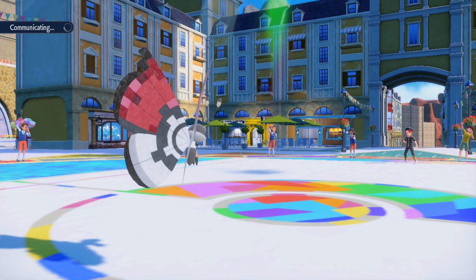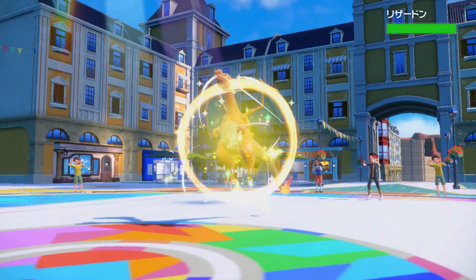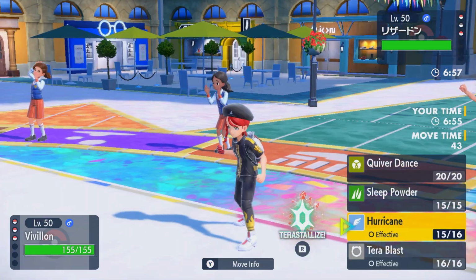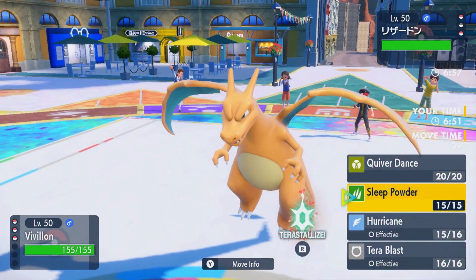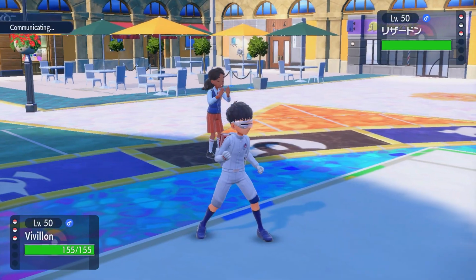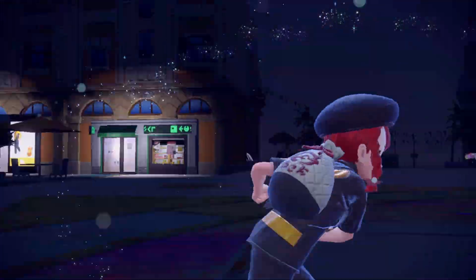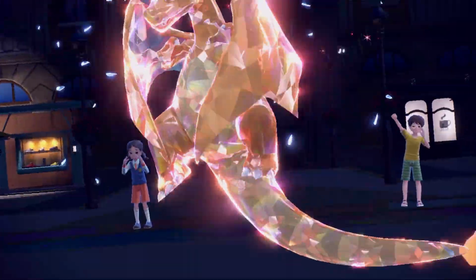But either way, they actually set up Sunny Day. The funny thing is, I think Hurricane's accuracy is lowered even further in the sunlight. And so I actually ended up blasting through them even in the sun. But luckily for me, they don't have a Focus Sash or anything. They're going to go into Charizard now. And of course, I'm just going to use this opportunity to Sleep Powder, unless they go Terra Grass, which is honestly possible because Charizard could use Solar Beam, so they could go Terra Grass here. Okay, luckily for me, they are not Terra Grass. Now I just need to hit this Sleep Powder.